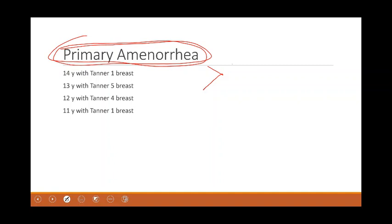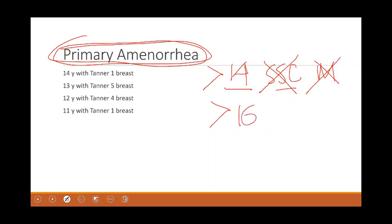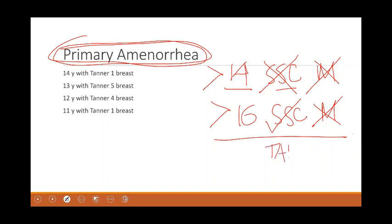A girl who is more than 14 years of age has still not attained menarche and not attained any secondary sexual characteristics. So basically a girl of 14 years who has not attained secondary sexual characteristics and menarche has primary amenorrhea, or a girl who is more than 16 years of age, secondary sex character has come but still menarche has not come. So that is the definition. And by secondary sex character we will see what is Tanner stage after a certain time. So Tanner 2 is what is secondary sexual development beyond Tanner 2.